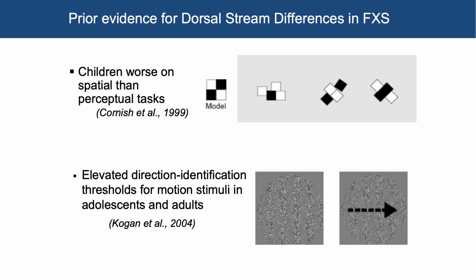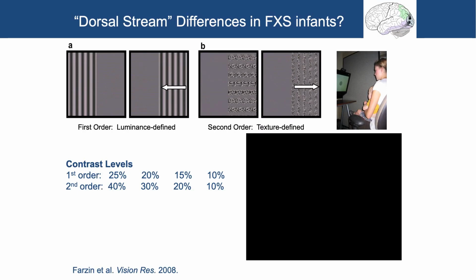So with that context, I started a program of research looking at this in very young infants with Fragile X syndrome. And let me just say here that much of the vision science work in this Fragile X infant data that I'm going to show you was spearheaded by someone named Faraz Farzin, who was a brilliant graduate student in my lab, who's gone on to have a truly stellar career as a leader in the tech industry, working at several companies, the names of which all of you in this room are familiar with, literally. So I just wanted to give a shout out to Faraz, because much of the work that I'm going to show you was part of the work she did in my lab as a graduate student, and some of it was part of her dissertation work.